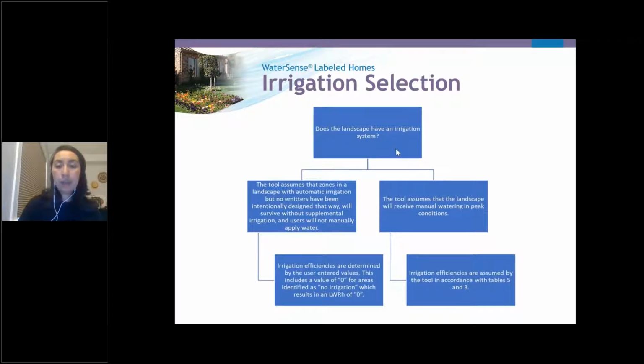So does the landscape have an irrigation system? If you say yes, then the tool assumes that the zones that are landscaped and that are receiving irrigation have automatic irrigation, and that they will survive basically without the user having to provide supplemental irrigation. So we're thinking the users are not going to be going out to their landscapes and manually watering any of their landscape. If that's the case, then those efficiencies are calculated by the values that are entered into the project, and this includes a value of 0 for those areas that are not irrigated, such as hardscapes and things of that nature.